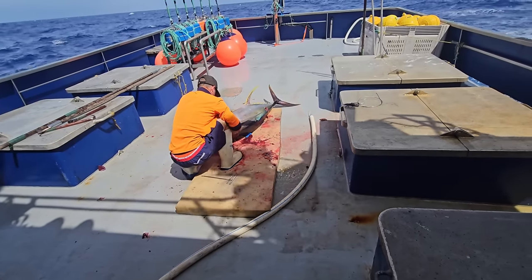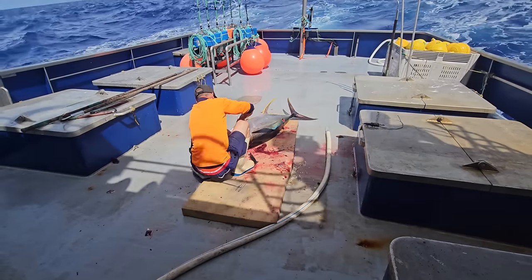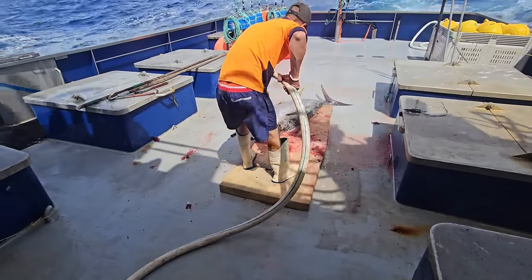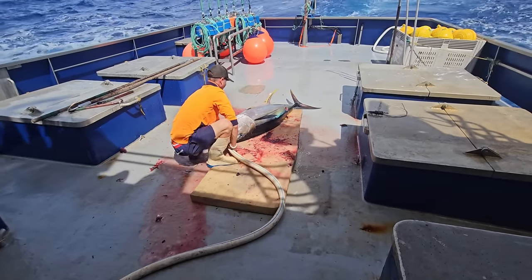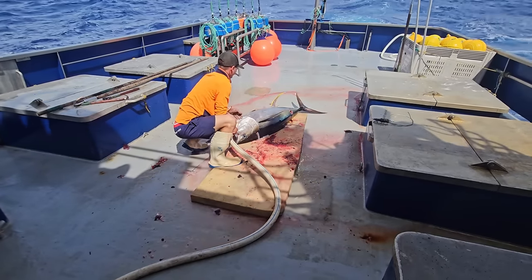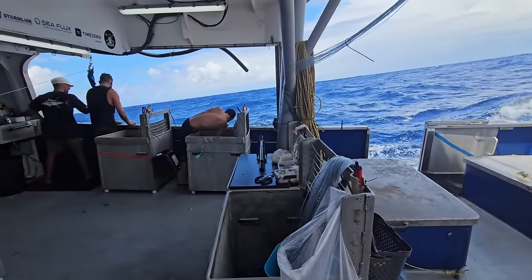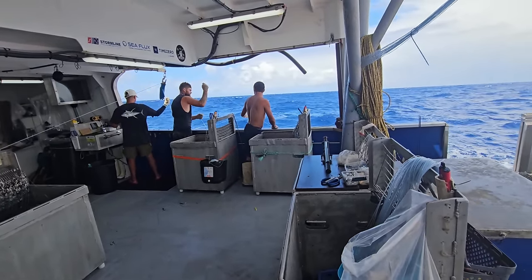So you just scrape out all the blood and guts out of the gill plates and into the gut cavity. You give it a good scrub and a hose out. And then it goes straight into the brine tank to get that core temperature down as quick as we can. One more flush. Nice. And it looks to me like we might have another one.